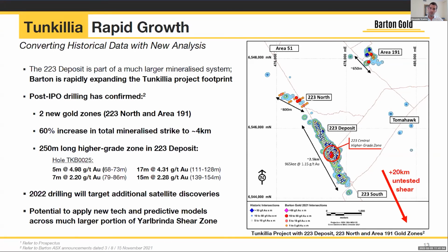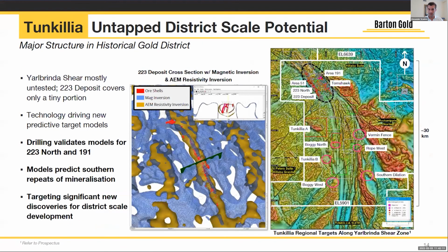Importantly, the 223 North and Area 191 new mineralization that we discovered was actually targeted and drilled based upon some new predictive modeling we generated based on geophysics. And what's really interesting about this modeling is that we have put together essentially a relationship, or a series of relationships relating to magnetic susceptibility and resistivity coincident with gold mineralization. And where we have theorized and tested the presence of gold mineralization and its orientation are the 223 North area and Area 191.